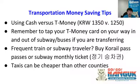And then once you have that pass, you don't have to buy a ticket every time you want to use the train, every time you want to go from city to city. If you're in Seoul and you want to use the subway system almost exclusively, you're not taking too many taxis, you're not taking too many buses, then you can buy a special monthly ticket, which gives you heavily discounted rates on the subway.